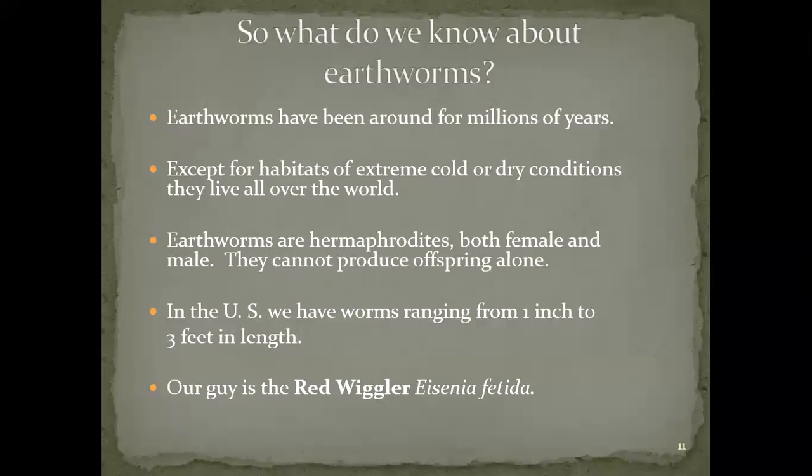Night crawlers are harder, they need it to be colder, they dig deeper. You can keep red wigglers in a shallow space. So you have an animal who doesn't mind being confined. You just feed it, and it's happy to be there and produces new soil for you. So, I mean, that just doesn't seem like too bad of an idea.